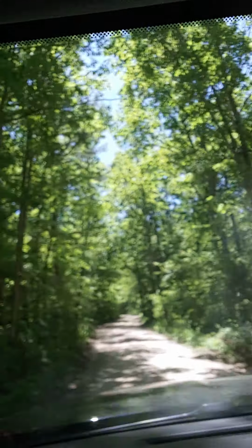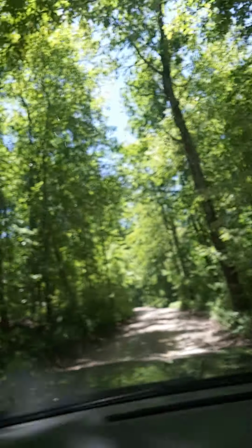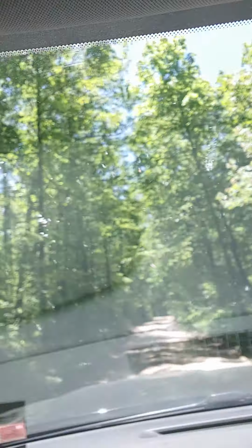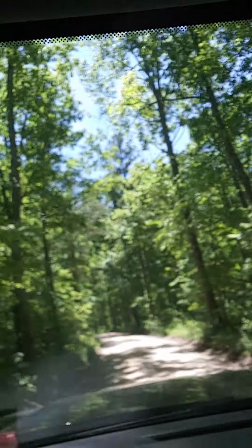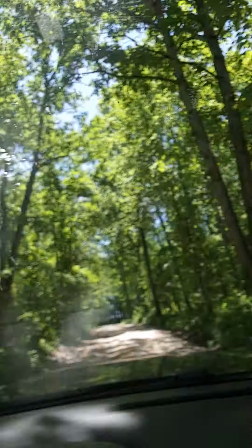This is still the county road. High quality road, isn't it? Chug, chug, 20 mile an hour. You get too much faster, it's just too bouncy and rough.